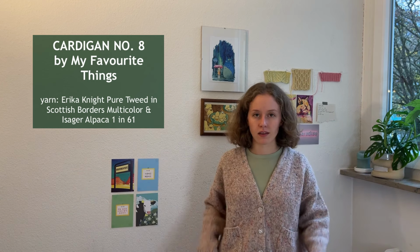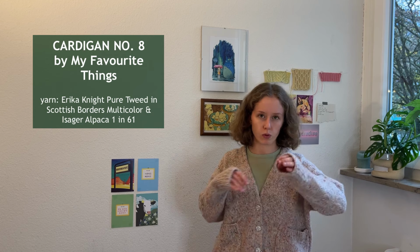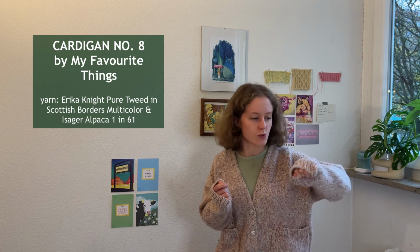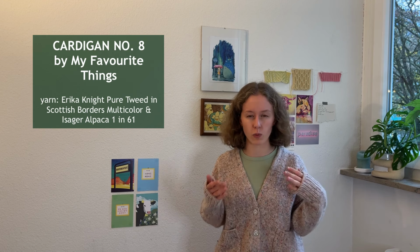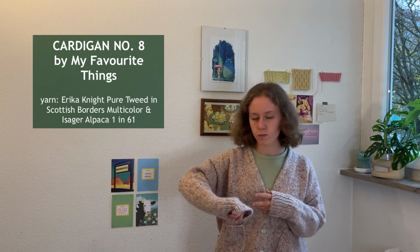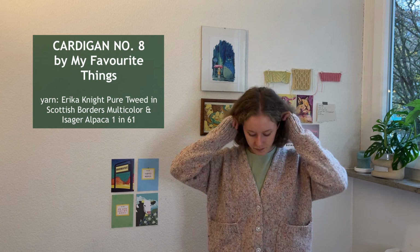I love it. The camera's really bad at picking it up, so you probably won't be able to see it the way it actually looks in real life, but I've tried so many things, I cannot get the camera to pick up the color the right way. I would say it's a pinkish beigey color, and I absolutely love it.